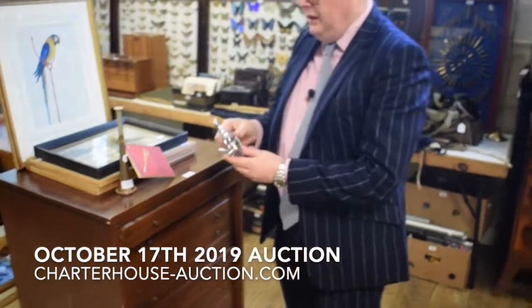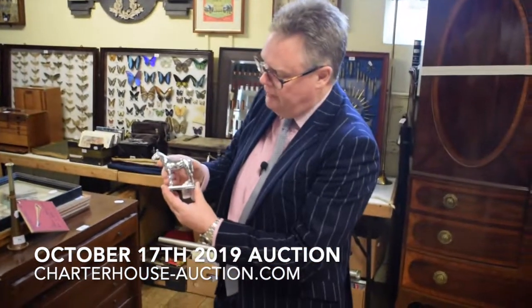Also, these are always fun. I love a little chrome bonnet car mascot here. You know, these things don't have to be expensive at auction. The estimate on this is sort of £30 to £40.